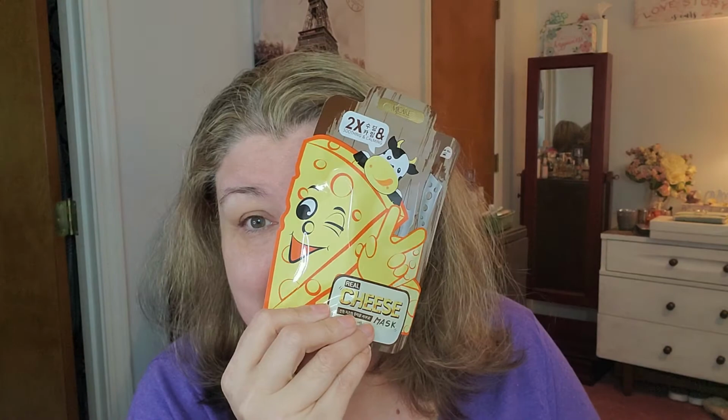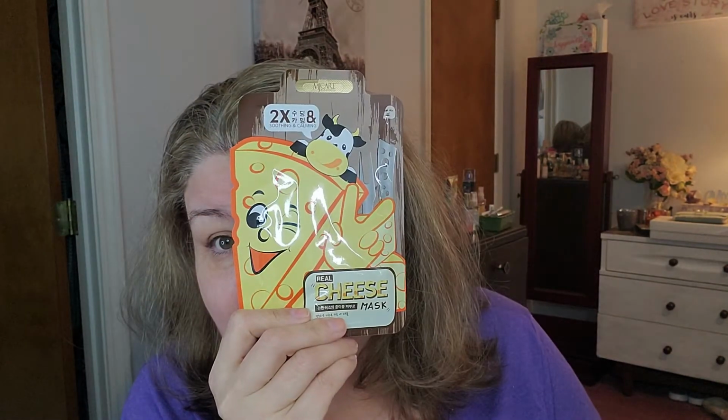Okay. This is a cheese mask. It's cheese. There's 2 of them. Okay, which one is this? This is the brown one. Okay, MJ Care Real Cheese Soothing and Calming Mask. More cheese, please. The soothing and calming essence of this sheet mask helps relieve irritation by forming a protective barrier to protect and alleviate the skin. It's cheese. And check out that little cow. Oh my gosh.